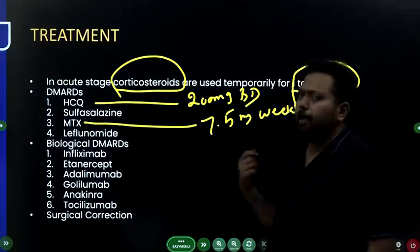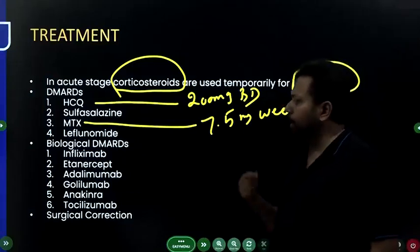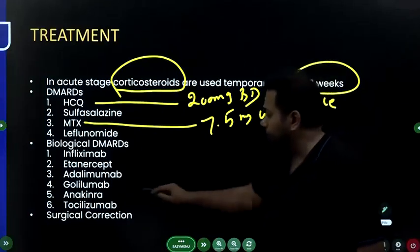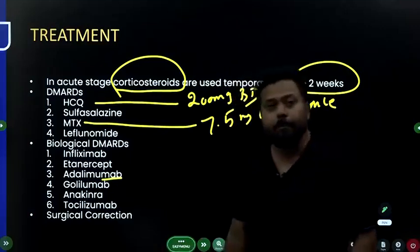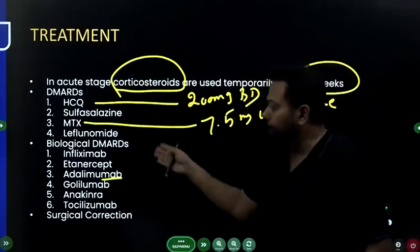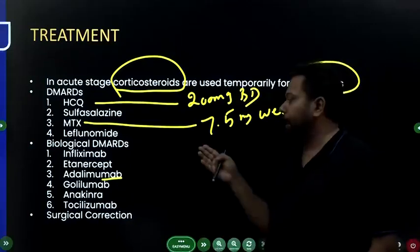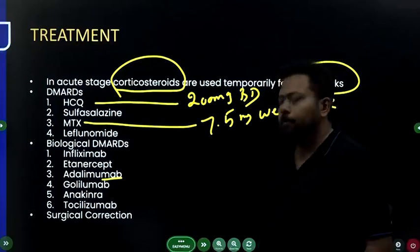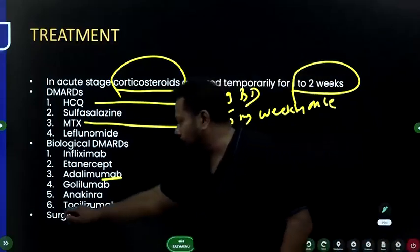If it is not responding to DMARDs, you have to go for biological agents. Biological agents will always end with MAB. MAB stands for monoclonal antibody. That's why they are called biological agents. Infliximab, etanercept, adalimumab, golimumab, anakinra, tocilizumab. So these are the drugs, and tocilizumab is coming up like anything.